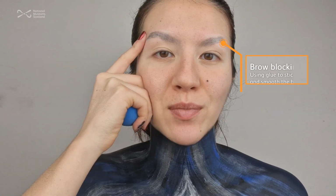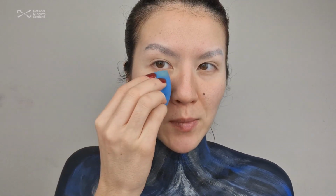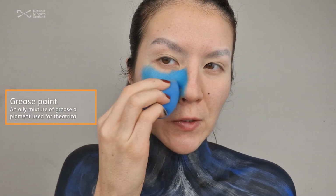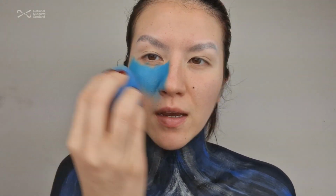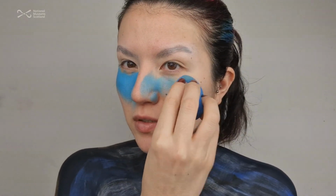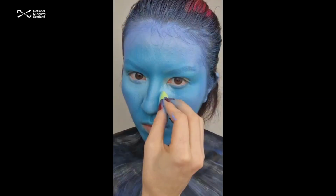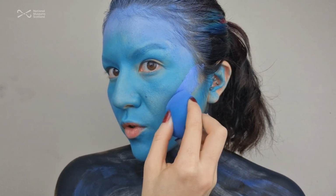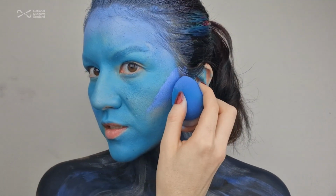And I've just blocked out my eyebrows to give me a blank canvas on the face. So I've mixed up a variety of blue shades, and I'm going to lay down this really vibrant cyan blue in a grease paint, and that's going to be the main base on my face. Then I'm going to use all these blues and purples to contour. So now I'm going in with this cooler tone shade of blue and doing a light contour around the face and into the cheeks as well.